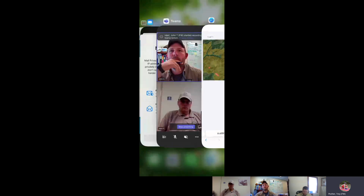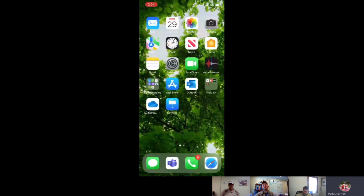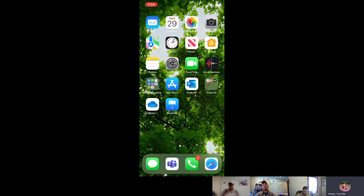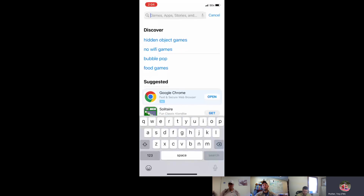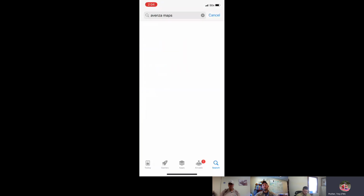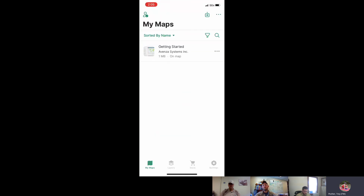So we are going to, if you haven't already, go ahead and download Avenza Maps, which I've got the app right here, but it's available in the App Store. Pretty easy to find. Just type in Avenza, and it should be the first thing that pulls up, Avenza Maps. Download and open it up, and then you will have to create an account, but it's pretty straightforward. You just sign in with an email or whatever.